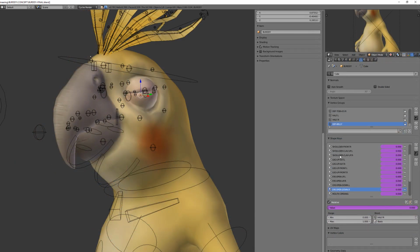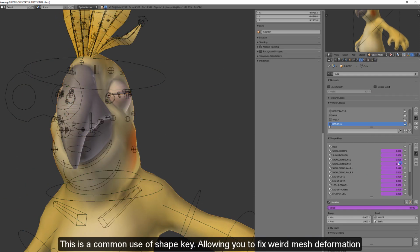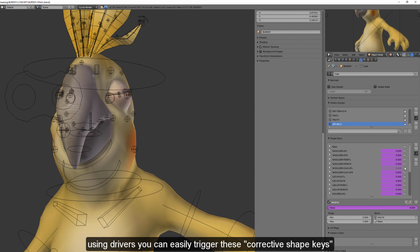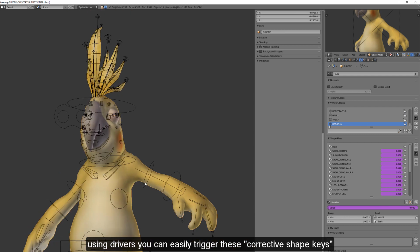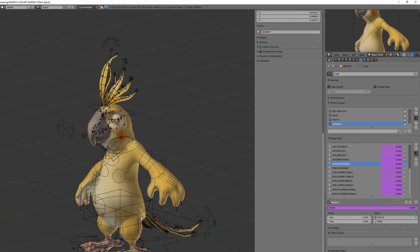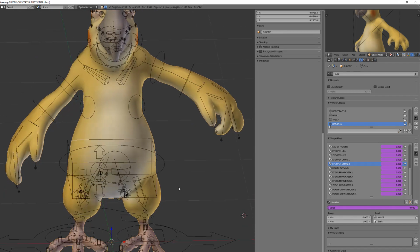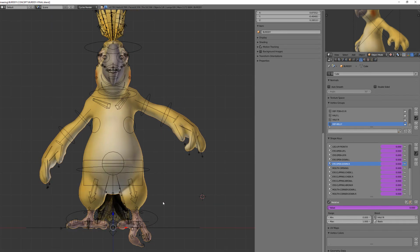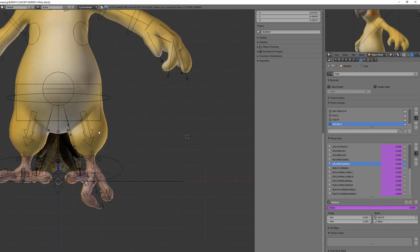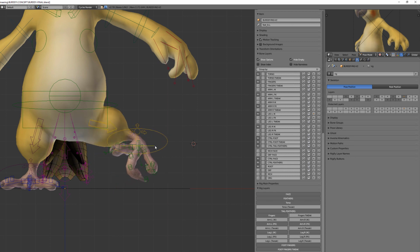These are driven shape keys, and whenever I move the shoulder, for example, I will have here a value that is switched on, and you can see that it is made just to avoid some weird deformation. There are not that many, because as the character will be covered with fur, whenever you have a strange thing, it won't appear as obvious as on a classical character. And also I had quite good deformation.